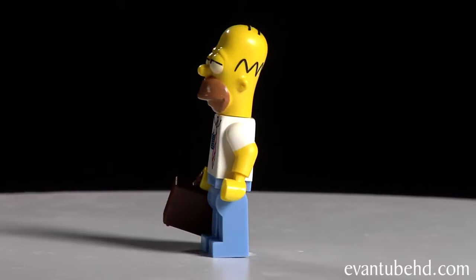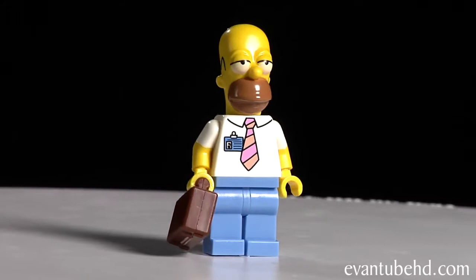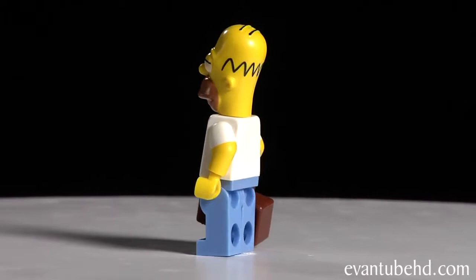His head is not a typical minifigure head. It's actually a lot bigger. These minifigures actually look like the ones in the show. On the Lego episode, they just have round minifigure heads with printing on them. These are actually molded, so it looks more three-dimensional. Like his nose actually sticks out.